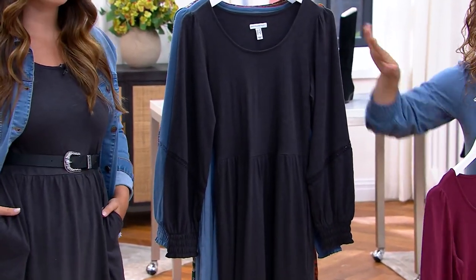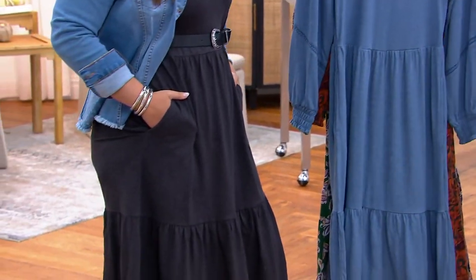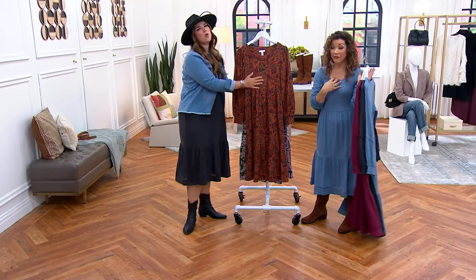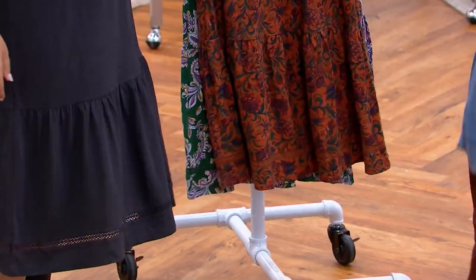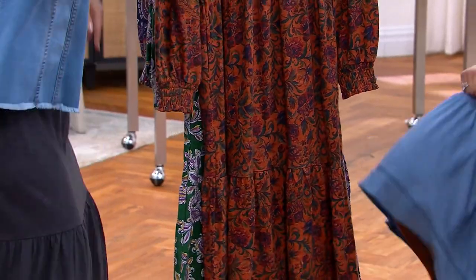Washed black. Very cool. It is that worn in, lived in black, just like the ease of the Southwest. Here's your blue again. Medium denim blue. Rust tapestry. My favorite print out of your choices, especially with a hazelnut boot. Oh gosh. And they also have fall fashion heart palpitations.